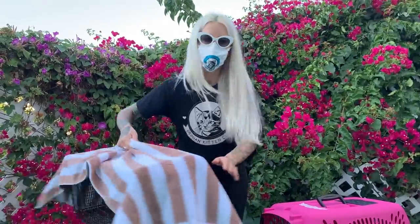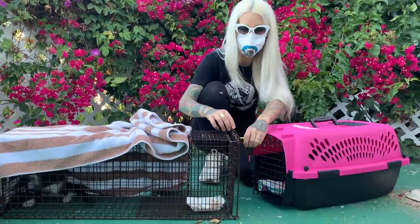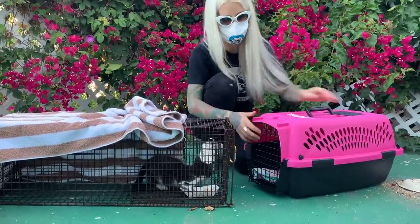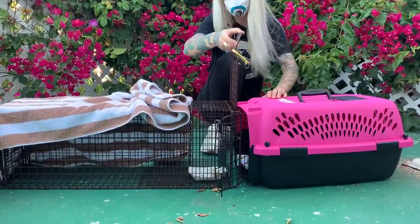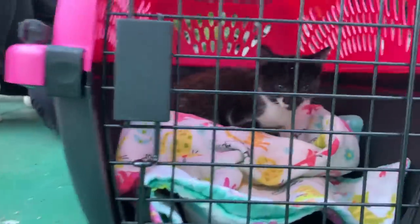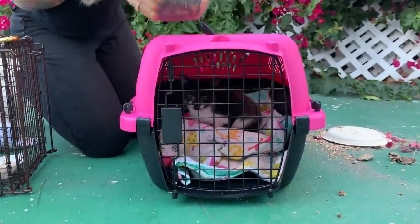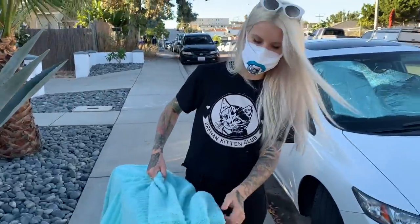So, the handy thing about this trap is it has a back on it that you can slide open. Slide this open. There you go. Welcome. Okay. There's chickpea's cousin or nephew or brother or someone. Hi. But all I know is that's definitely chickpea's relative. We just caught the second baby, so now we get to put them back together.